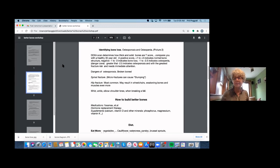Okay. Now, how do you know if you have bone loss? I mean, you can't see the bones. Very often, if you suspect bone loss, your doctor will give you a DEXA, which is a scan. And let's look at picture 2. Picture 2. That's called the bone loss picture.